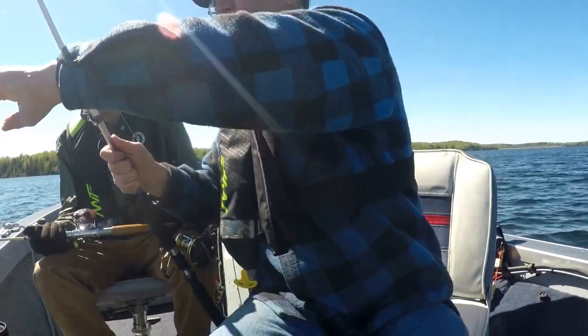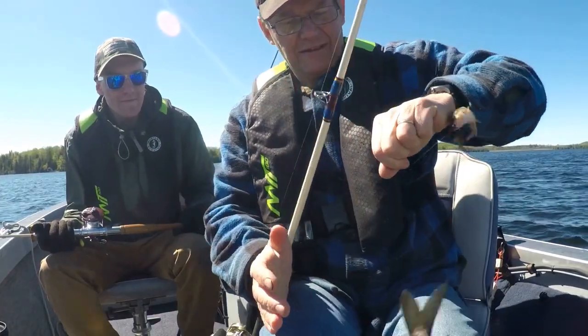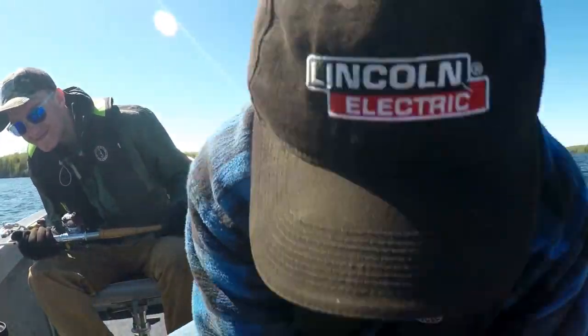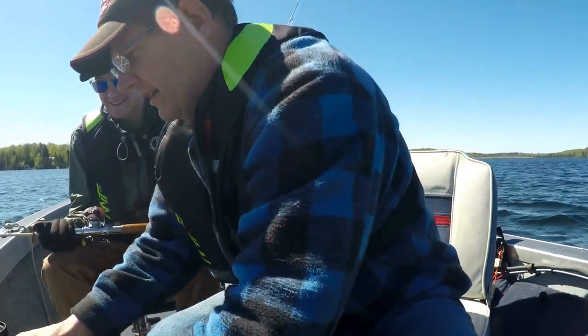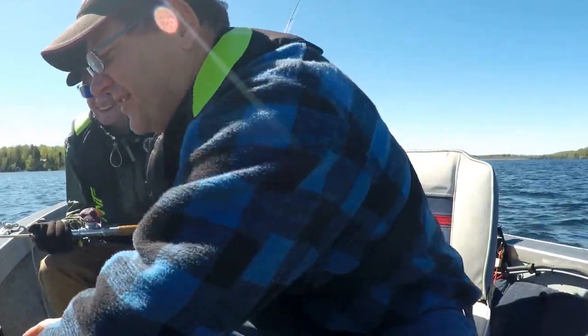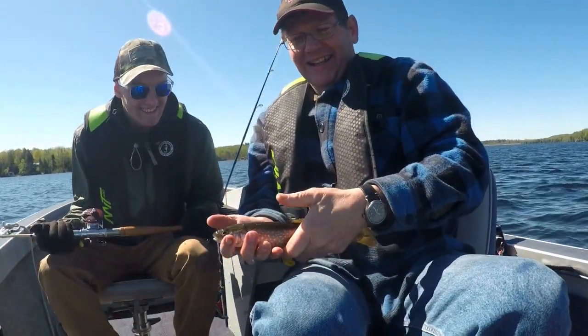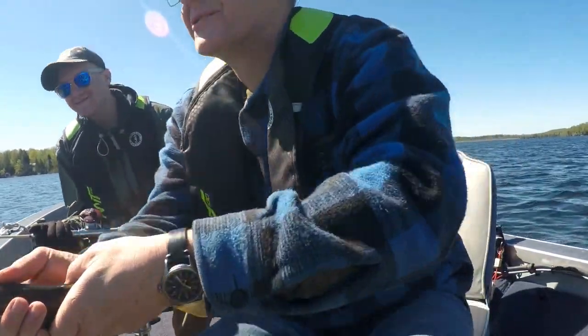Oh my goodness, that's a small lake trout. Oh, buddy. We're going to let this little guy go. It's going to be a quick catch and release. Look at how tiny this is. Off he goes.